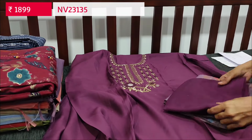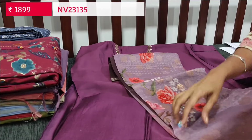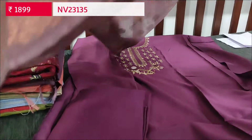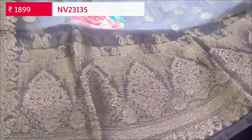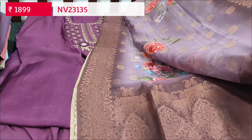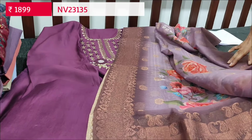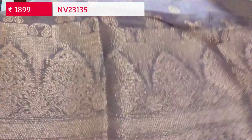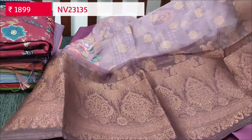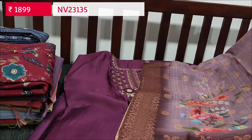Shiny material, matching santon bottom, and a beautiful dupatta in silk cotton, where we have mauve shade, Banarasi zari woven borders and rich pallu. Floral printed dupatta, super lightweight fabric, and cost of this 3-piece set is 1899, single color. The combination is mauve shade comes in the middle portion, and this is kind of a dark maroon color for the pallu with copper zari woven pattern, rich pallu, single color concept.